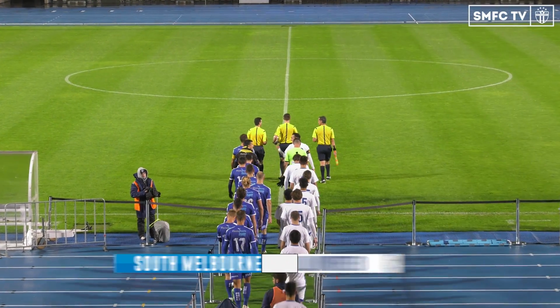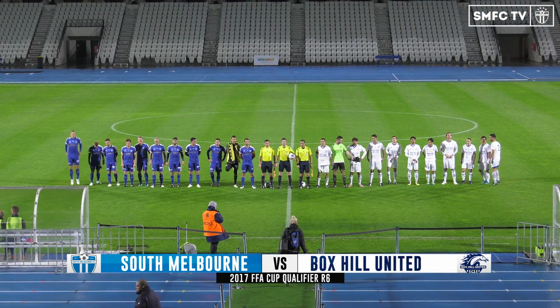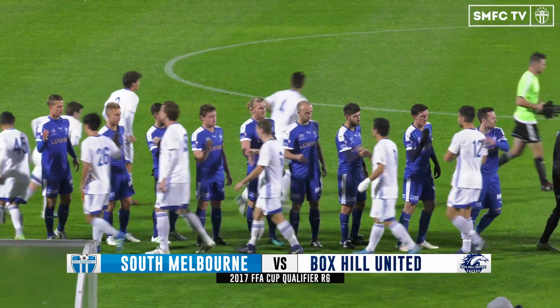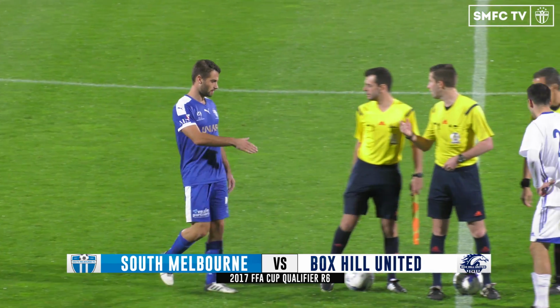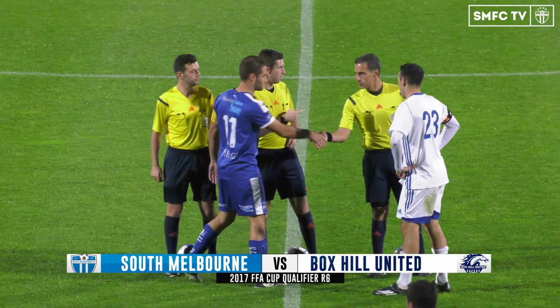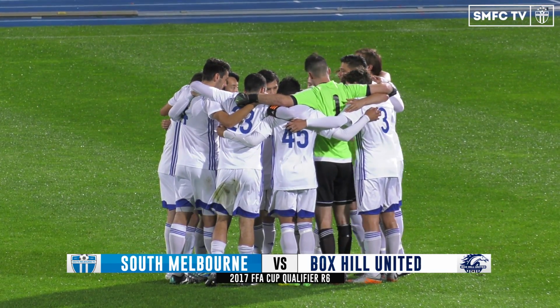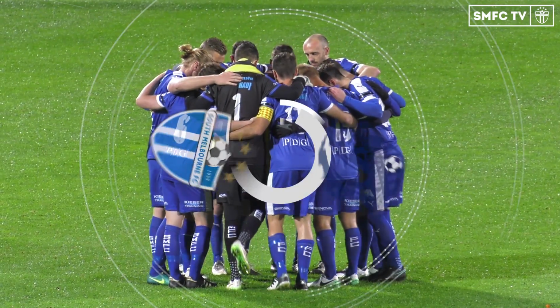Hello and welcome to Lakeside Stadium for tonight's FFA Cup round of 16 Victorian qualifying match between South Melbourne and Box Hill United. As always, I'm your commentator Brandon Galgano, and with me, as always, is Tim McGlone. Thanks, Brandon. Yeah, you'd be forgiven for thinking we're in the north of England at St James's Park here or something, given the fresh conditions at Lakeside Stadium.